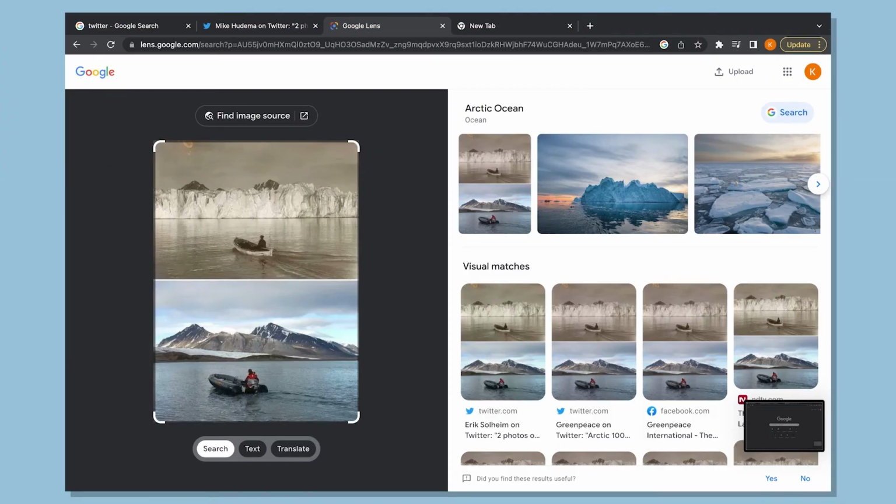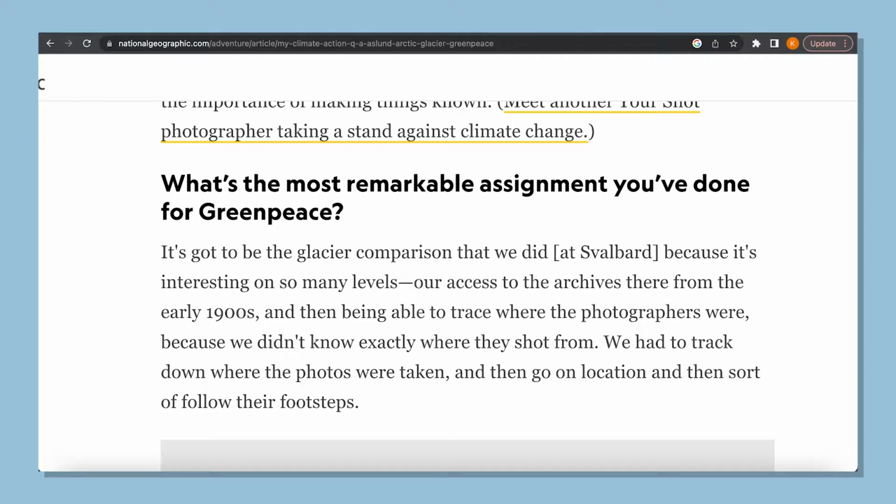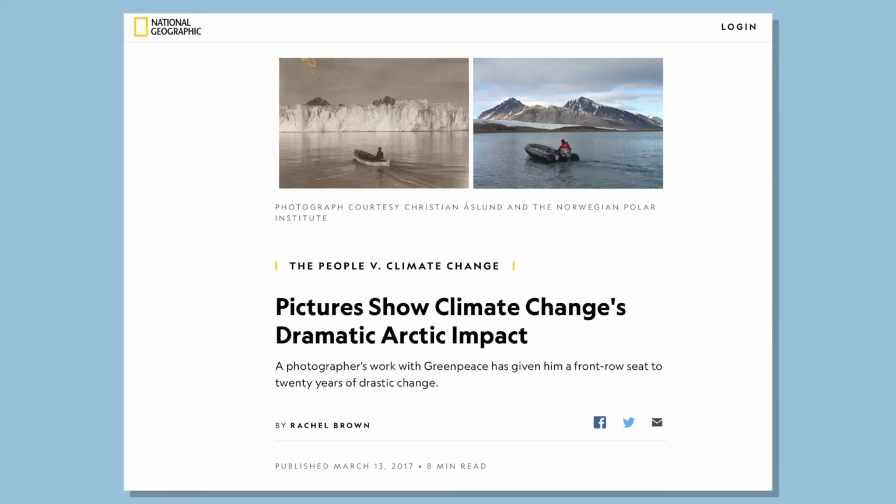First, you screenshot the tweet. Crop it so that we only see the 2 images and save it to your device. Then, go to Google Images and drag and drop it into the search box. A bunch of results pop up, but where does the image actually come from? I practiced a media literacy tip called click restraint. That means I didn't click on the first result, but scrolled down until I came to one from National Geographic, a well-known, legit publication. The headline from the March 2017 story says that pictures show climate change's dramatic Arctic impact.